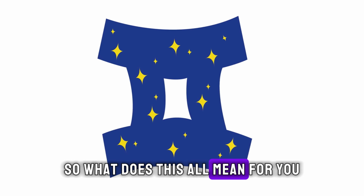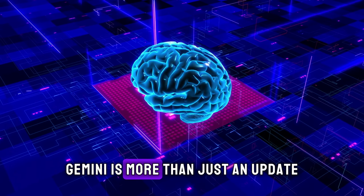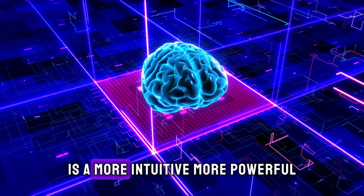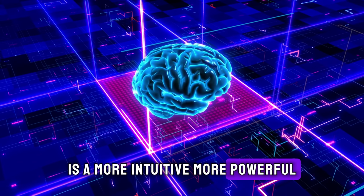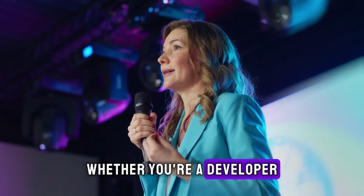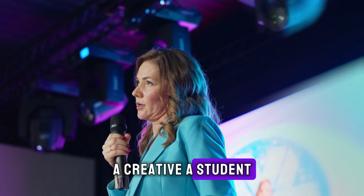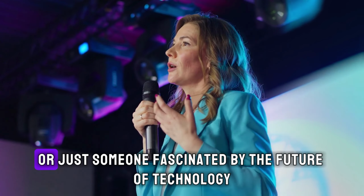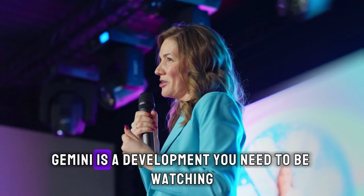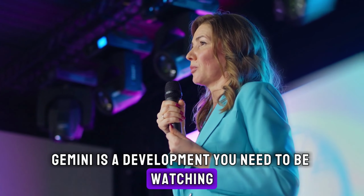So, what does this all mean for you? Gemini is more than just an update. It's a glimpse into a future where AI is a more intuitive, more powerful, and more integrated partner in our digital lives. Whether you're a developer, a creative, a student, a business professional, or just someone fascinated by the future of technology, Gemini is a development you need to be watching.